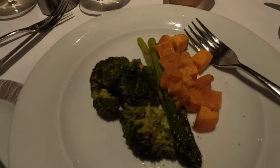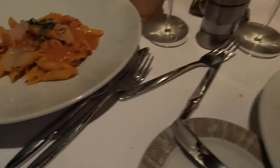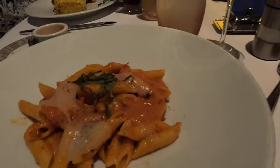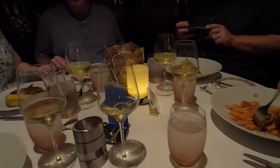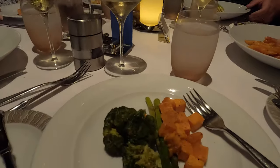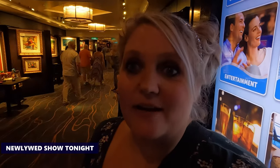Yeah, all right, we got some sweet potato, asparagus, broccoli. Brian got some shrimp pasta, I think. And the rest of the table's got their food. We're all good and calm and quiet. This is fancy or not night. So you will see lots of pretty dressed up people and then some just casual people. And we're headed to the atrium. I don't know if we're gonna get a spot. The Newlywed Show is about an hour away, and this is not enough time to get a seat.